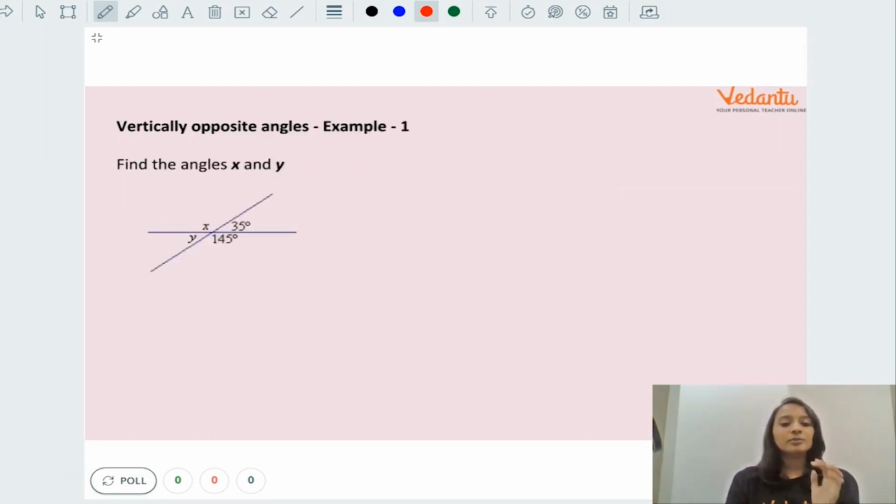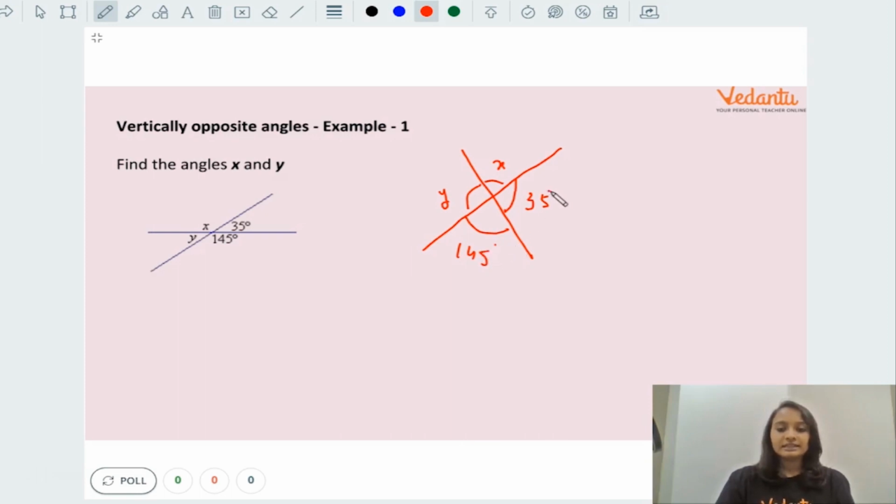Now let's do a problem on this. As you can all see, let me draw a clear picture of it. So this is one angle. These are the two intersecting lines, and we have to find x and y sitting next to each other. We have 35 here, and we have 145 degrees. But what do we know? These two lines are crossing each other and vertically opposite angles are equal.